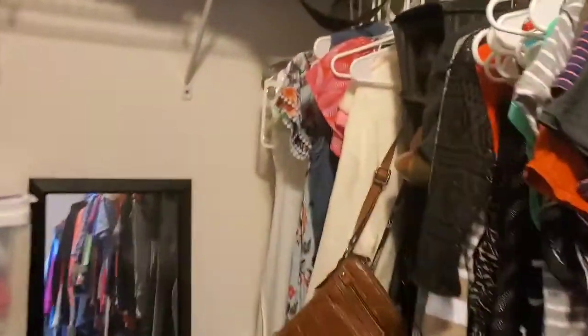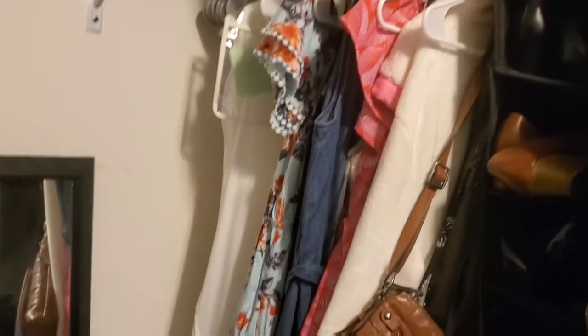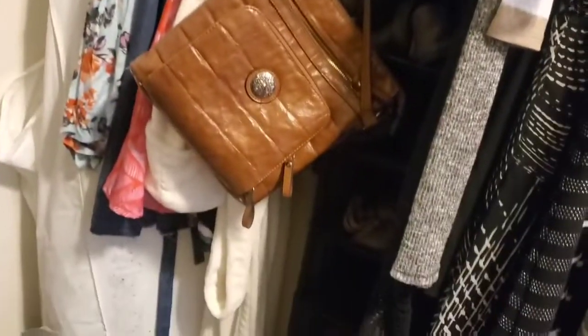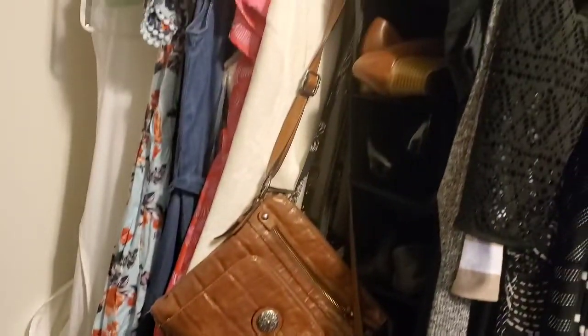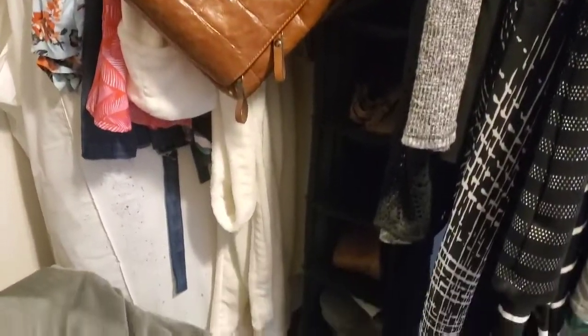So let's see. This is stuff I bought last year from Target. It's all new, I just haven't worn it yet. I know I probably got it on clearance. Some purses. These are all just some random shoes that I never wear. I wore them when I had interviews and when there were weddings and stuff, which I haven't been to a wedding in forever.